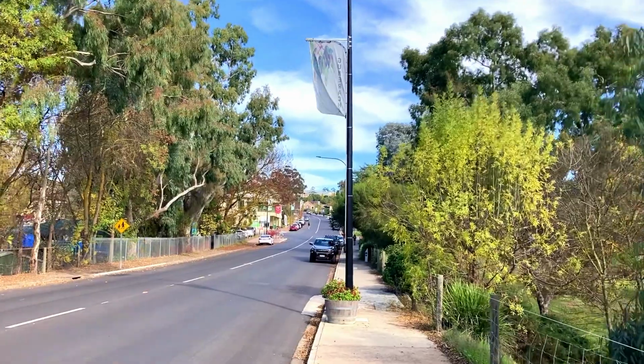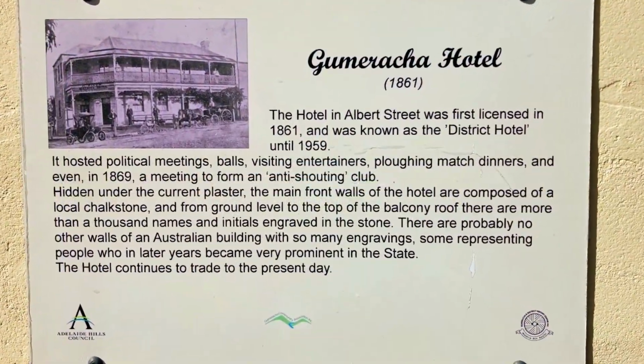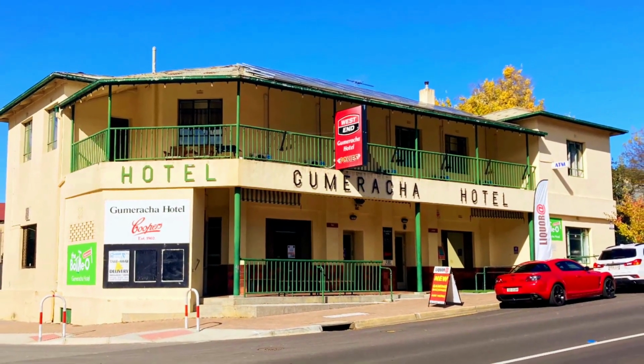As you wander around Gumeracha on the self-guided history walk, you will see the heritage buildings with plaques containing information on their historical significance.